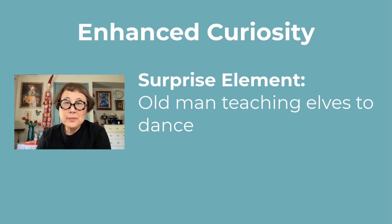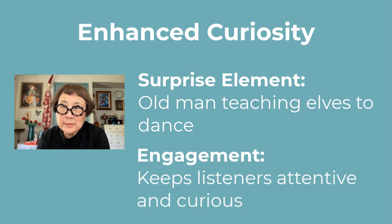fascination. This motivates the listeners to stay attentive and actively follow the story, creating a dynamic acquisition environment where language acquisition naturally occurs. Story listening is about experiencing the language dynamically and memorably.